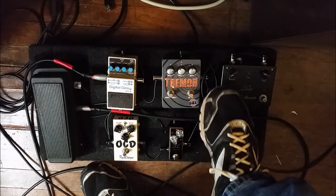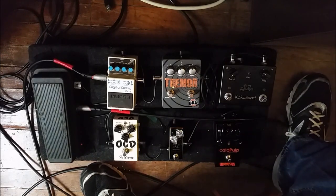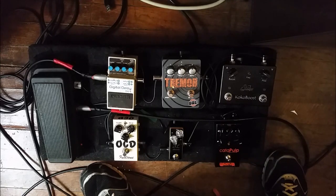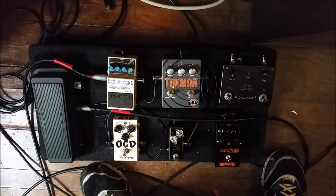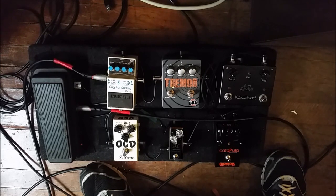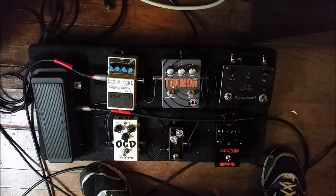I have a Deluxe Reverb with a Swamp Thing speaker in it from Ibanez, so it adds a little bit of mid and bass, so this is what it sounds like clean. This is an Ibanez SZ, which is a PRS wannabe, basically. It's all mahogany, with Seymour Duncan pickups in it.